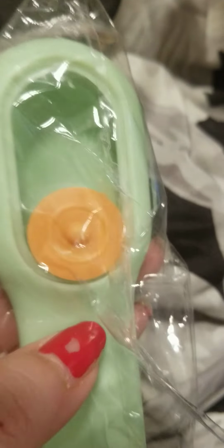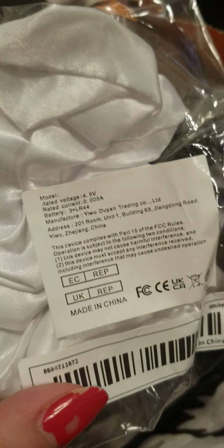I brought some holographic butterfly stickers for a certain young lady. Keychain rings, because I'm going to make some keychains to sell, and a little scrub brush that you can put the cleaner in there. This is a light up scrunchie. There's a little teeny battery pack in here, so that's cool.